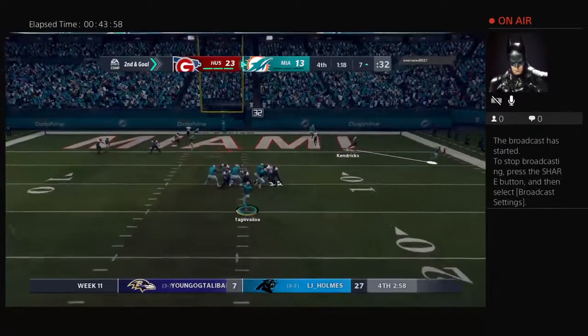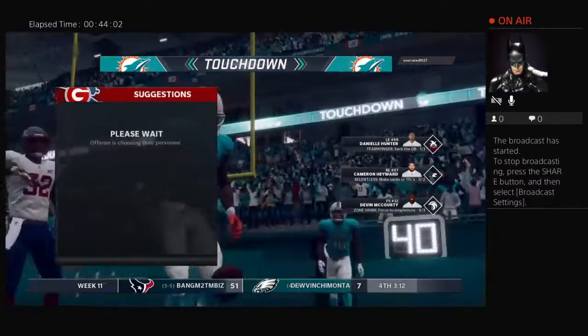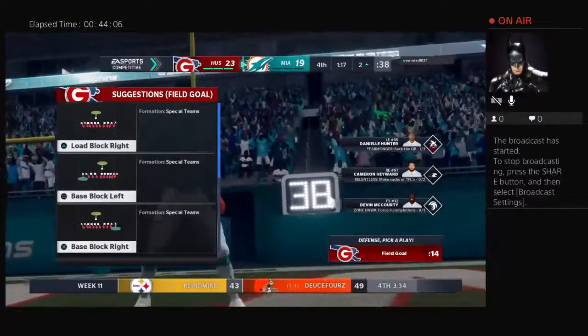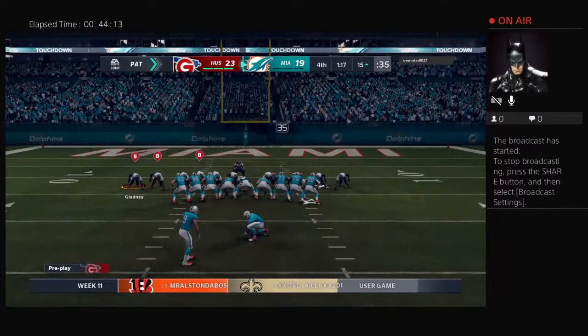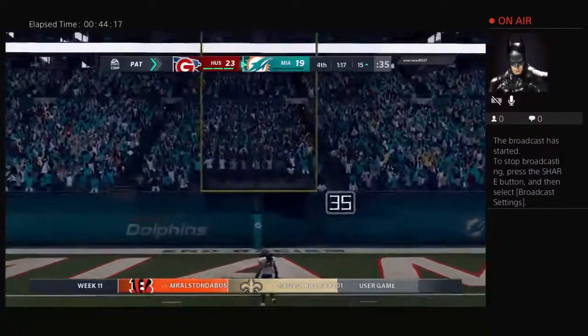Now Tagovailoa. And he'll take this into the end zone for a Dolphins touchdown. Jakeem Grant with touchdown number 7 on the year. And the Dolphins able to get this back within a touchdown. Okay, game on. Don't go anywhere yet. You got a one-score game now.